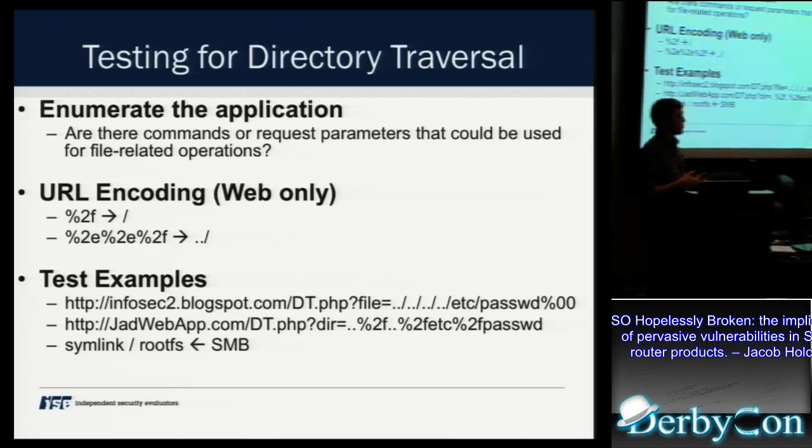One thing that should be known is these types of vulnerabilities don't just exist in web applications. C programs can be vulnerable to these attacks as well. You may know them as ../ attacks. And additionally, SMB servers are also vulnerable to directory traversal attacks. And here's an example of that.